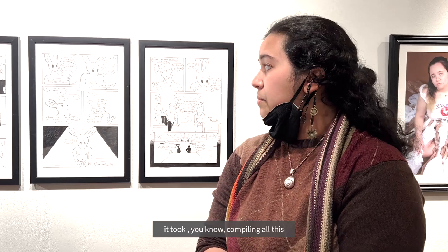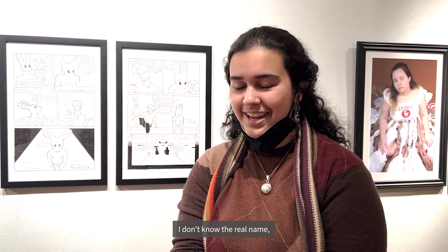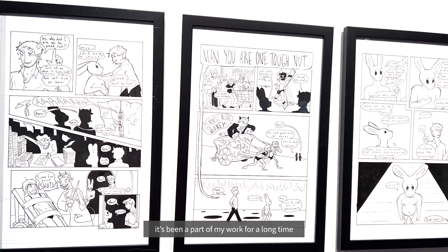It took the writing. This was on me, so it took the writing. It took the layouts. It took composing all this, figuring out the style, character design, environmental design. A little bit less because this comic is a little more simple. It's actually influenced by an artist named Leo Fox on Instagram. I don't know the real name. But I was very inspired by ideas of hell and damnation. It's been a part of my work for a long time.